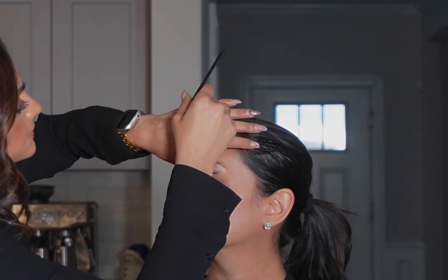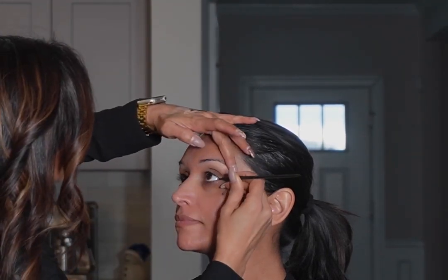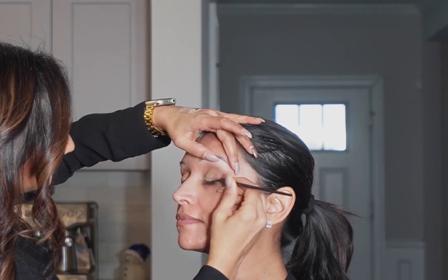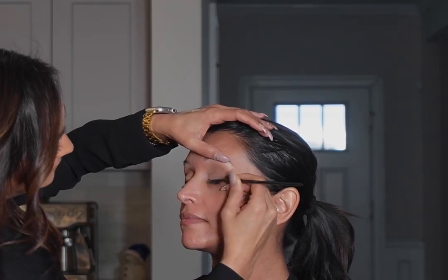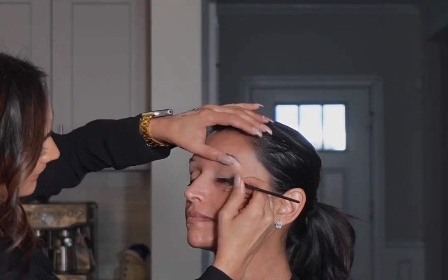Okay, same. We can do this on the other side. Do you want to see a very clean line and the difference? Then I can smudge it out. Okay, same thing. I took too much on this one. Now, if you ever feel like you go too thick, that smudge technique works all the time. You can fix it.